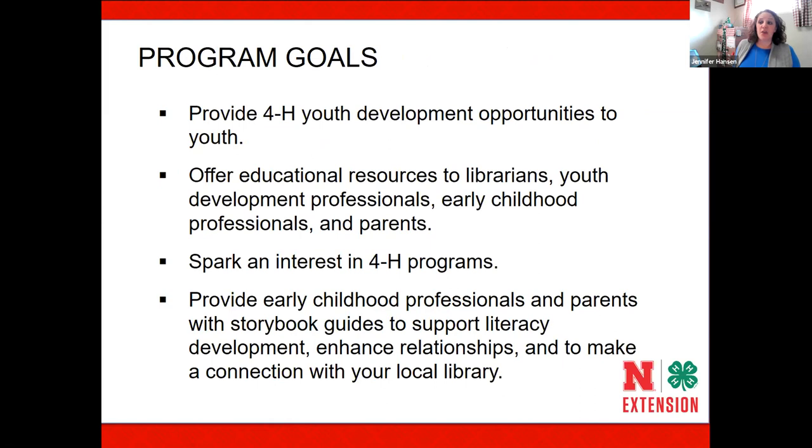The goals of our program are to provide 4-H youth development opportunities to these youth, offer educational resources to librarians, youth development professionals, early childhood professionals, and parents, spark an interest in the 4-H program, and provide early childhood professionals and parents with storybook guides to support literacy development, enhance their relationships, and make a connection with their local libraries, or with all of you.